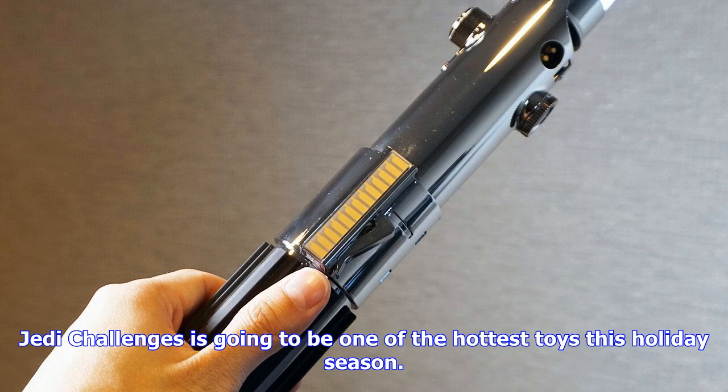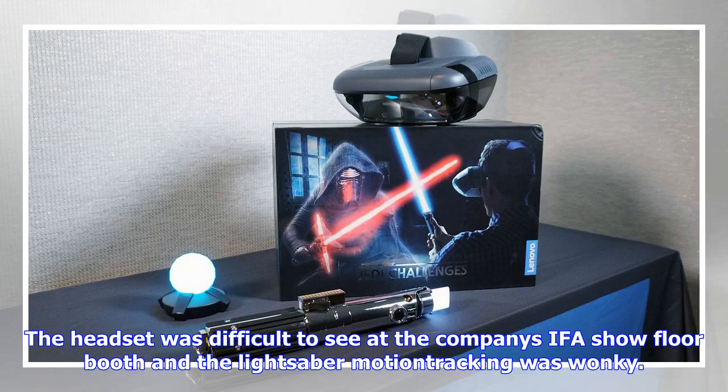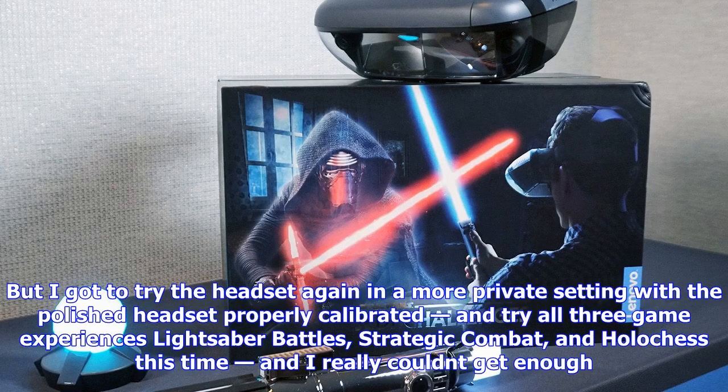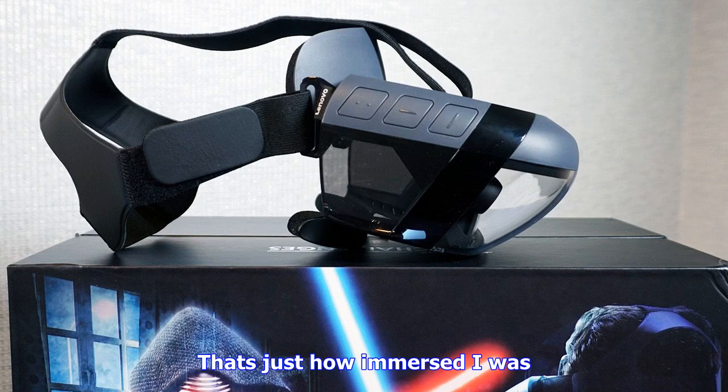The last time we saw Lenovo's headset was back at the end of August, and it was an okay experience, but not amazing. The headset was difficult to see at the company's IFA show floor booth, and the lightsaber motion tracking was wonky. But I got to try the headset again in a more private setting with a polished headset properly calibrated, and try all three game experiences: lightsaber battles, strategic combat, and Holochess this time, and I really couldn't get enough. The difference between the original demo and the new demo is night and day, and I really didn't want my time with it to end. That's just how immersed I was.